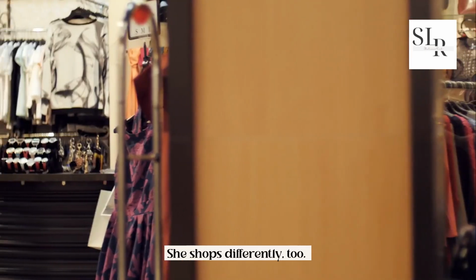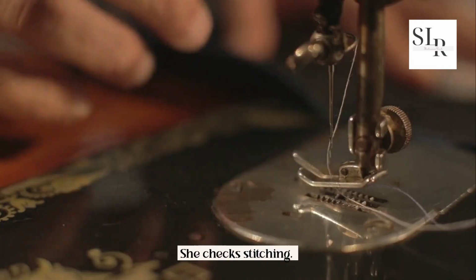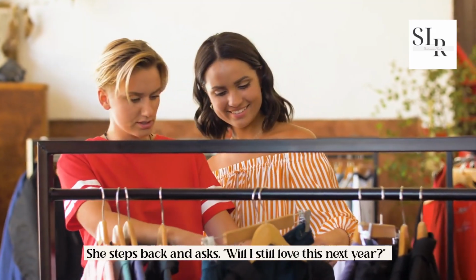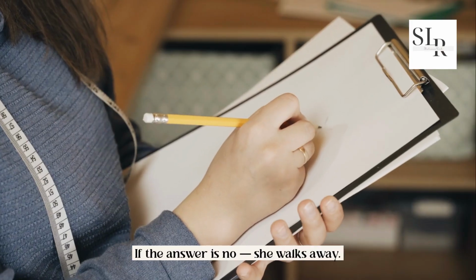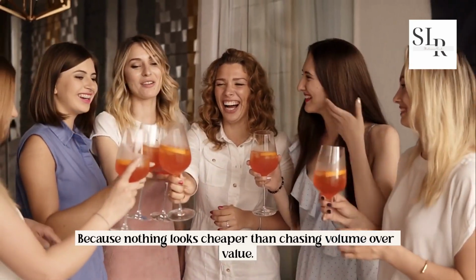Out. She shops differently too. She doesn't impulse buy. She feels the fabric. She checks stitching. She steps back and asks, "Will I still love this next year?" If the answer is no, she walks away, because nothing looks cheaper than chasing volume over value.